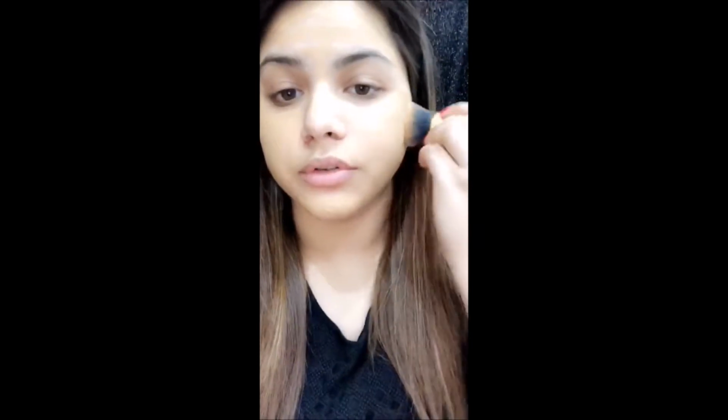I'm going to blend everything out and I'll be using this Tarte foundation blending brush. This is my favorite brush. I got it on Christmas, in one of their Christmas launches. They launched a brush set, so I got it in that set, and it literally blends your foundation to perfection.